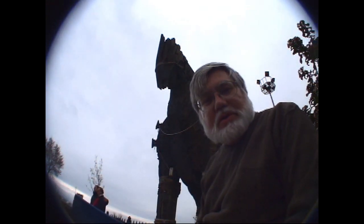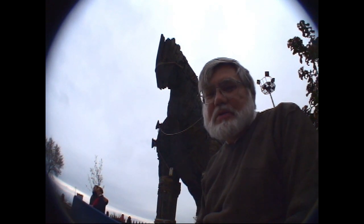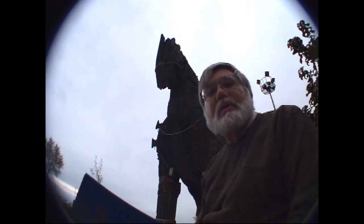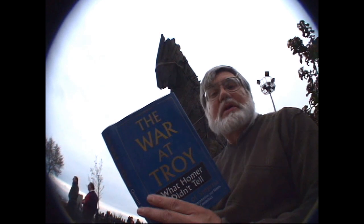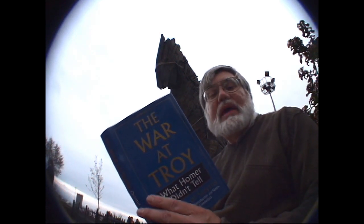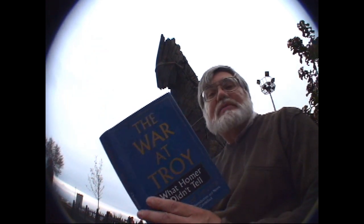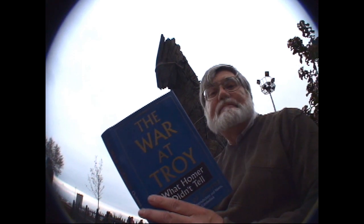So what about this horse story? Where does it come from? The Iliad ends with the death of Achilles, and the Trojan horse is long after that. Well, there are other sources on the Trojan War. This one was written in Hellenistic times, and it takes place basically after Achilles has died, after the Iliad is wound up.